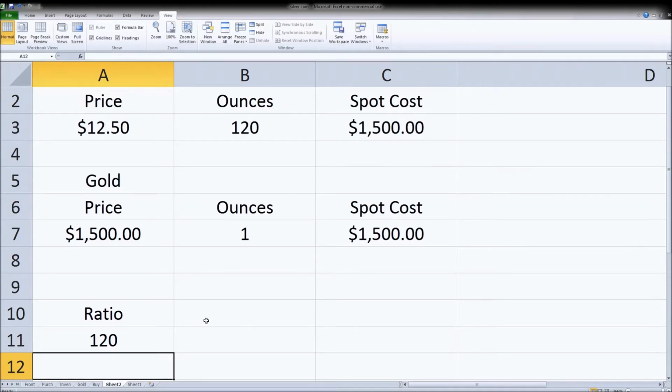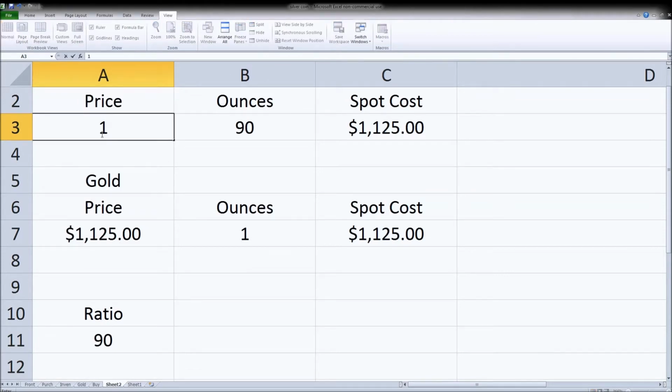But let's look at the theory behind it. I spend my $1,500, all of it on silver, so I'm going to buy 120 ounces of silver. Later, when the ratio goes down to that natural 90 level we were looking at earlier, I'm going to pick up some gold. So let's change that ratio to 90. Let's say it gets there because silver goes up to $16 and gold falls a little bit to $14.40. So now I'm going to trade in my 90 ounces of silver for $14.40 and pick up gold for that same price. Just a straight swap. And look, I'm actually ahead by 30 ounces of silver. Basically, I've gotten 30 extra ounces of silver for that.